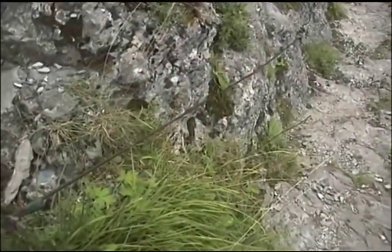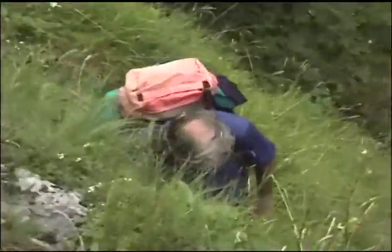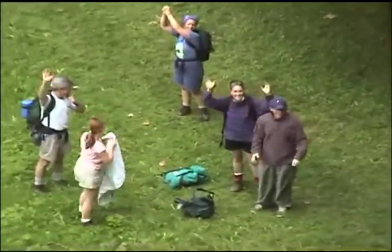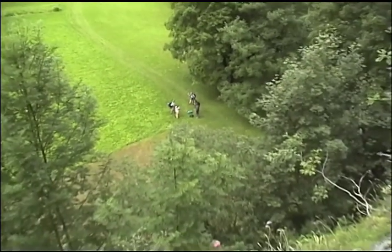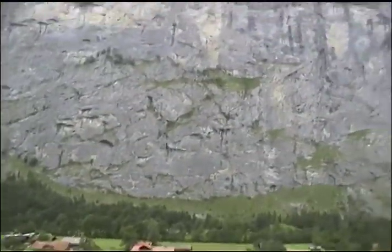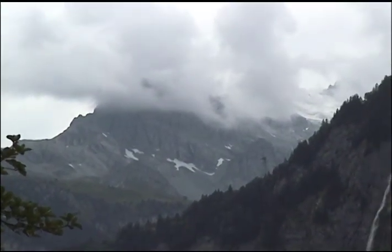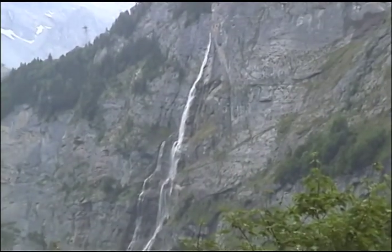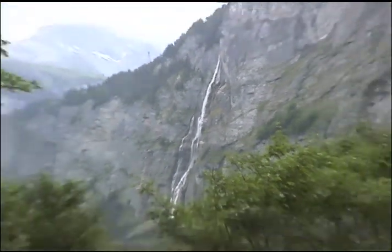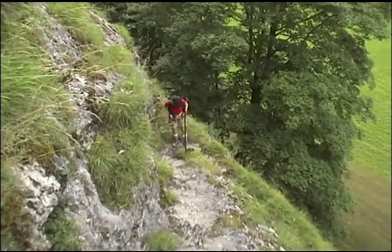And then you hold onto these cables as you go down. That's our guide. They're way down there. They're waiting on us. We're in this huge canyon now. Waterfalls everywhere. Well, time to get down. Me and Terry, we're bringing up the rear again.